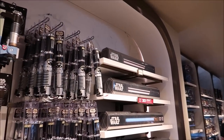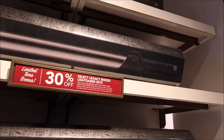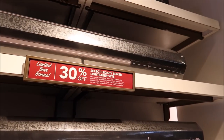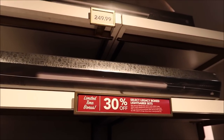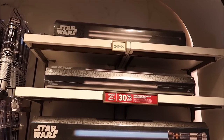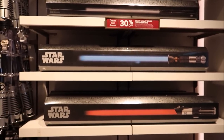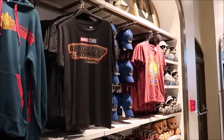They even have, I thought that was the Dark Saber. Is it the Dark Saber? I can't tell. It looks like it. That's really impressive if it is. Wow, it is the Dark Saber. 30% off. Holy moly. Originally, they're $249. That's incredible. I wonder if that's included in that or if it's just these regular ones. Oh boy, I might have to find out.